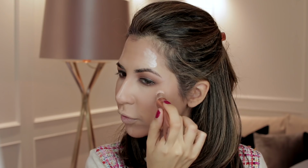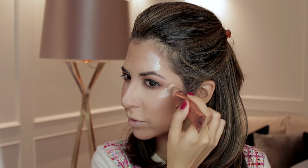And I apply it over powder because otherwise I find that with so much powder, it just kind of gets lost. But it blends in so nicely even on top of the powder, and it adds a really natural but at the same time very glowy finish to my skin, like lit from within. It doesn't look glittery, it just looks glowy.